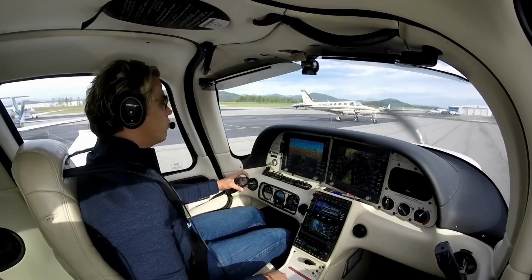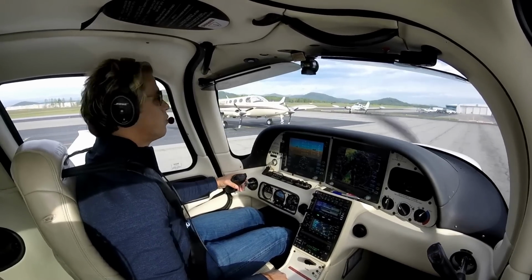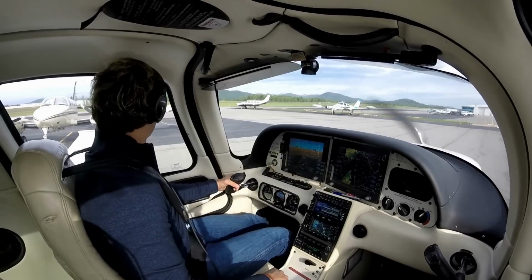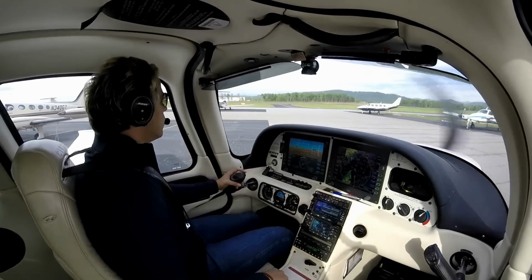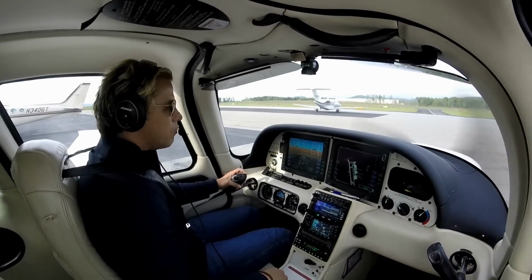Asheville ground, Cirrus 712 Romeo Alpha is ready to taxi. I'm at the Signature ramp. Cirrus 712 Romeo Alpha, Asheville ground, thank you. Runway 17, taxi via Alpha, Charlie, Bravo 5. Runway 17 via Alpha, Charlie, Bravo 5 to Romeo Alpha.